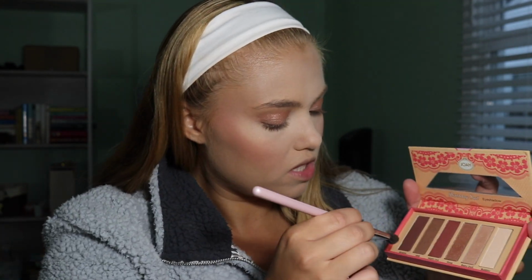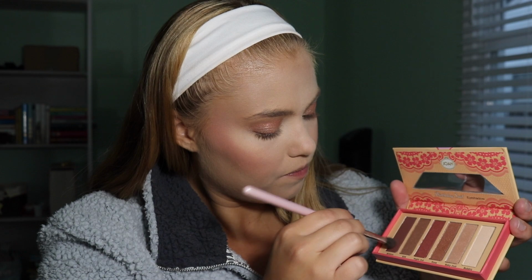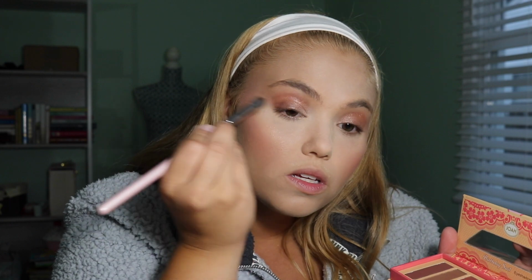I am going to take a fluffy brush for the crease. I'm going to take this shade called Birkin. This is a deep plummy brown, and I'm just going to focus that right in this outer V area, just to smoke it out.